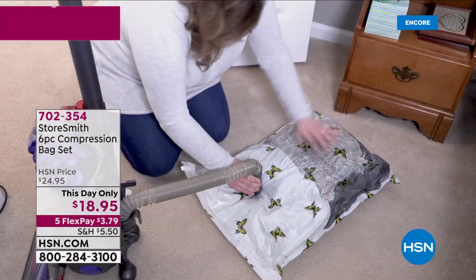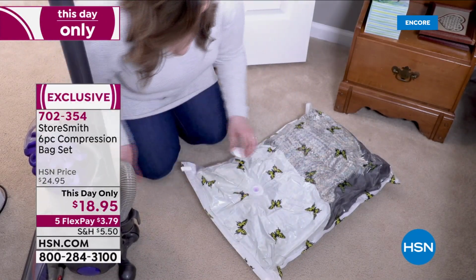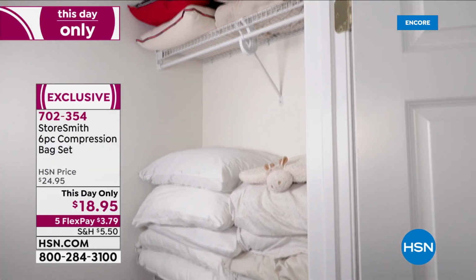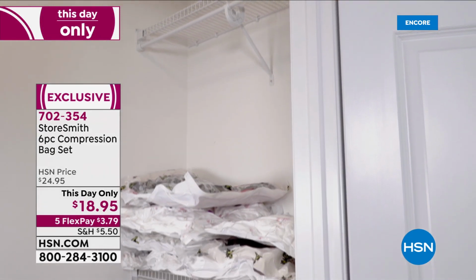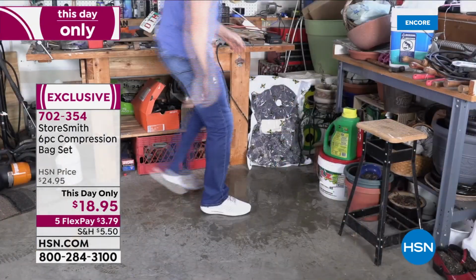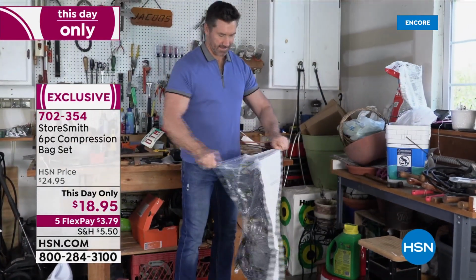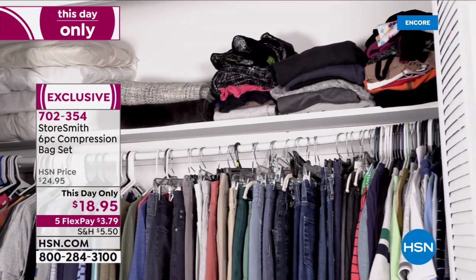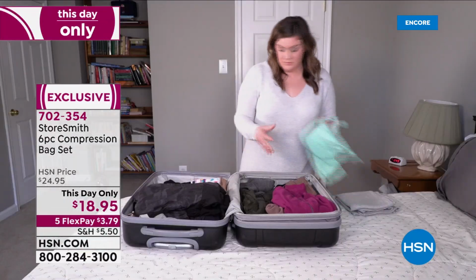So these are so genius because if you have a standard vacuum cleaner that has a hose, now you can use these compression bags, stuff all your stuff, whether it's linens or towels or pillows or the kids' plushie toys, or how about your seasonal gear or decorations. You're gonna get your space back. You're gonna maximize your storage just by using compression. And these are such great quality compression bags that however you put your items in, that's how those items are gonna come out. So fresh and preserved, and look at all the space that you basically get back.